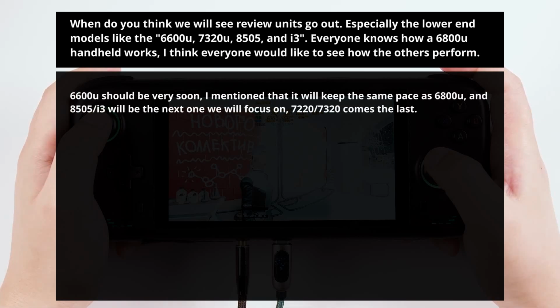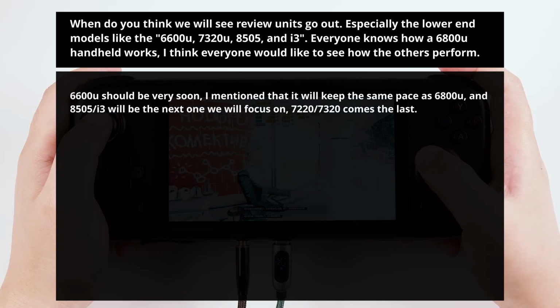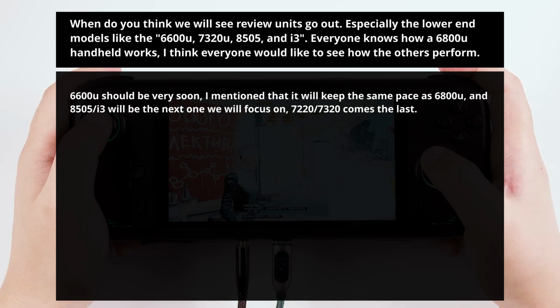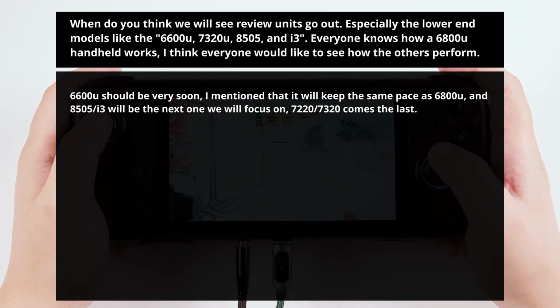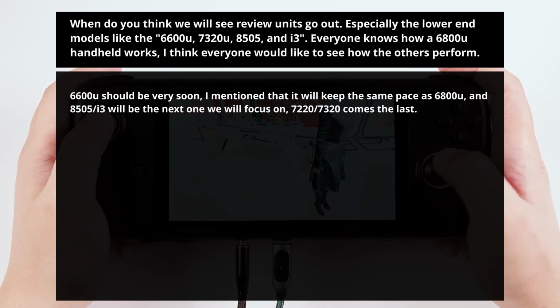Next question, when do you think we will see review units go out, especially the lower end models like the 6600U, 7320U, 8505 and the i3? Everyone knows how a 6800U handheld works, and I think everybody would like to see how the others perform. The answer, 6600U should be very soon. I mentioned that it will keep the same pace as 6800U, and 8505/i3 will be the next one we focus on. 7220, 7320 comes last.